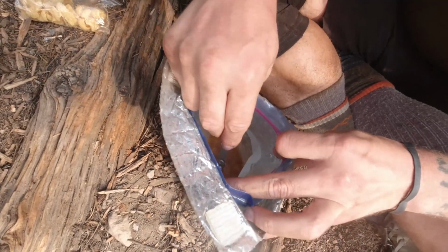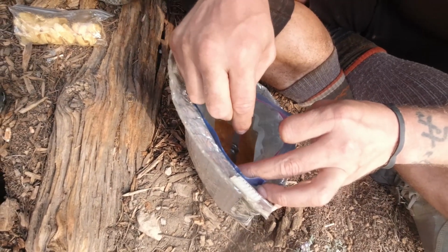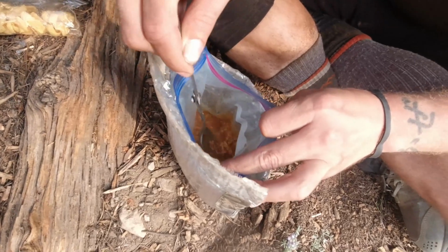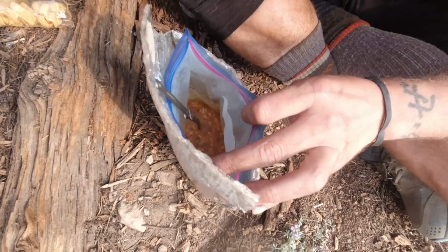And there we go, Skirka beans. Kind of soupy. You can add less water if you want it to be thicker. You can also add cheese from a block of cheese. We are not carrying one right now, but it has cheese powder in it.